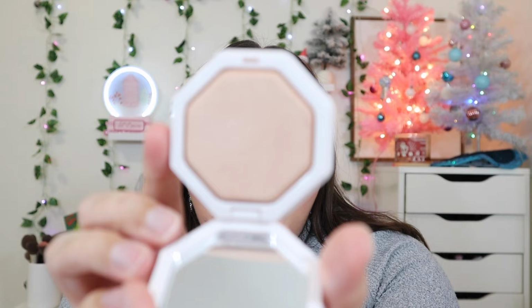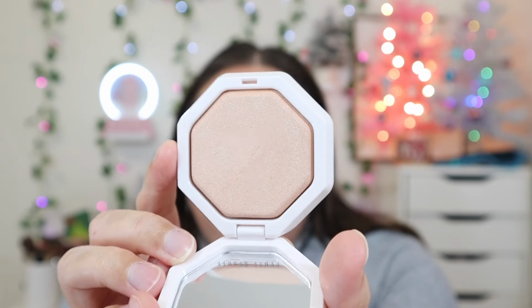Well, then I used it on my own a few times and I was like, wow, this is great. And that is the Fenty Beauty Demi Glow Light Diffusing Highlighter in the shade Pretty Pearls. Absolutely stunning, you guys. This is beautiful. This is such a great formula.